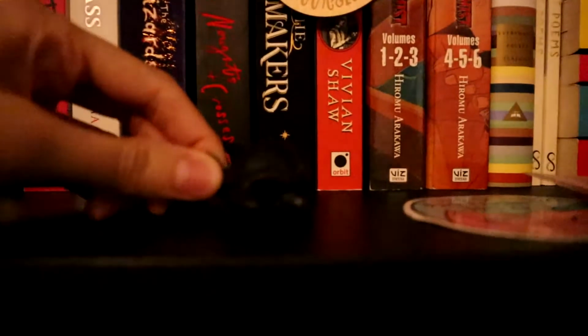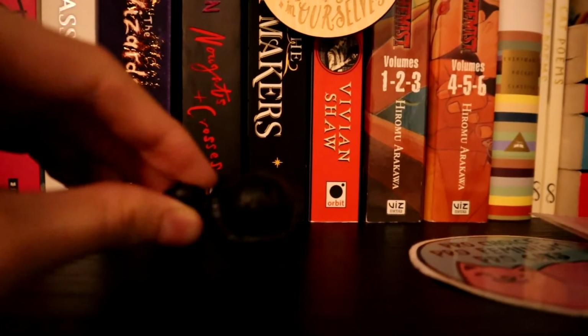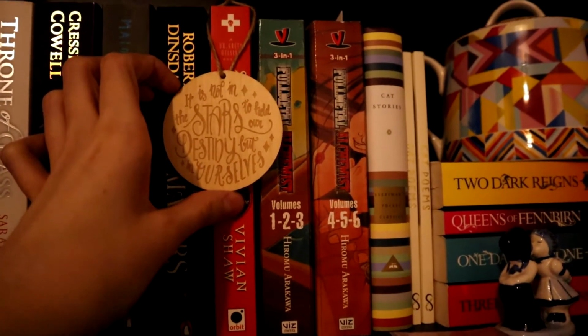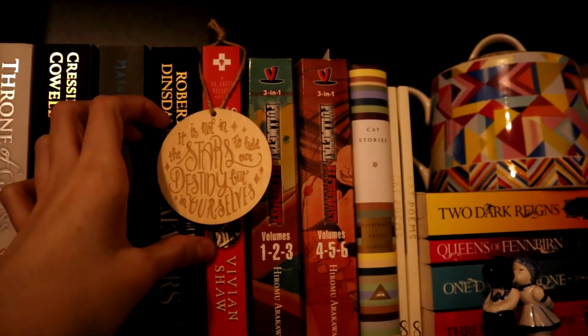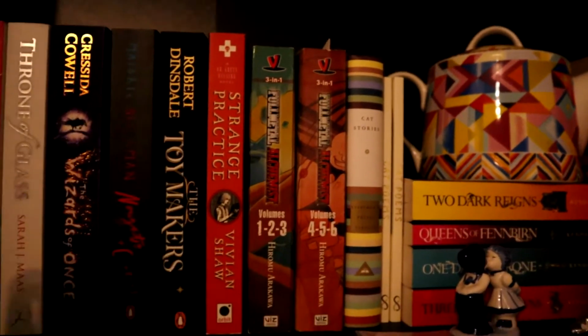and we have a little, you probably can't see this because it's the same colour as the shelf, but it's like a little turtle that you can stick a stick of incense in. And this is a decoration that I got in a Fairy Loot box that says it is not in the stars to hold our destiny, but in ourselves, which is a paraphrase of a Shakespeare quote. I'll just pop that on top there.